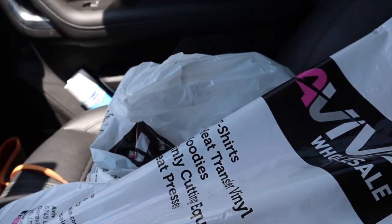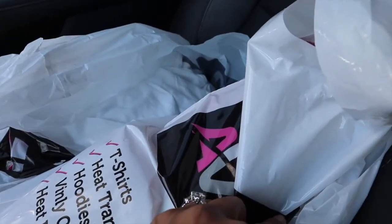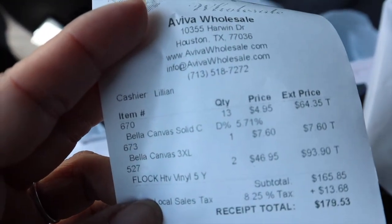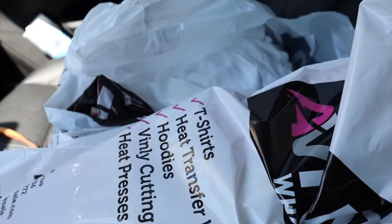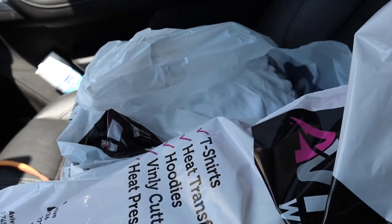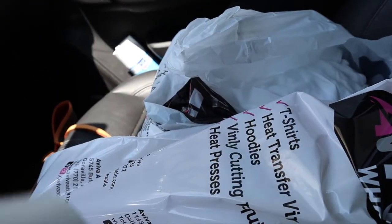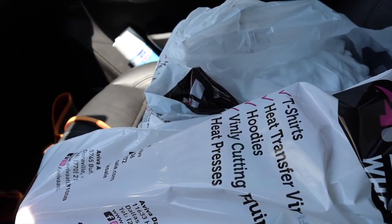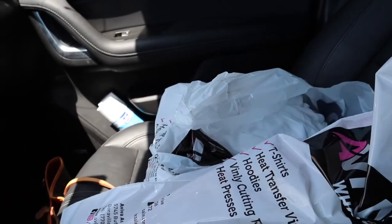Now the flock, the rolls are 5 yards, so it's pretty big. So here is the receipt. Total was $179.53 with everything. Now, since it is wholesale, if you do have a tax ID and you order online, you can do so. You have to give it a day or so, I believe that's what he said, to be able to use it. So you would go online, I'm assuming, and then enter your information, give it a day or two for it to get approved for your tax ID, and then they'll send it to you.